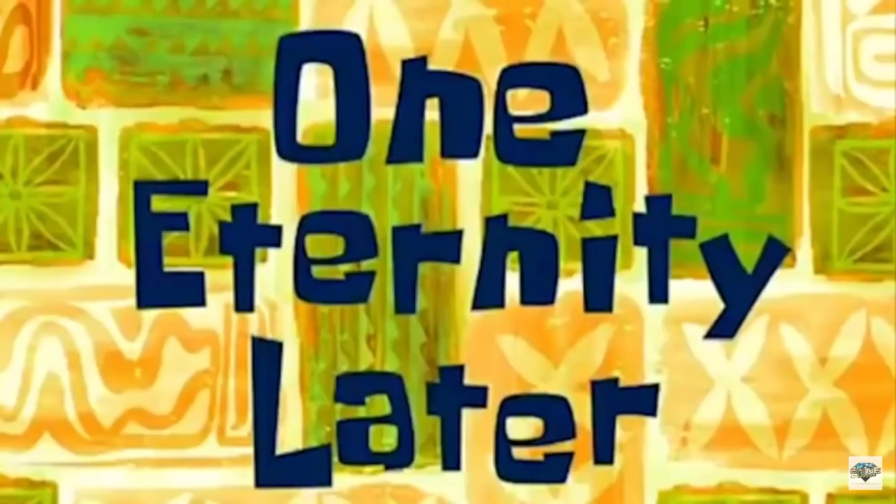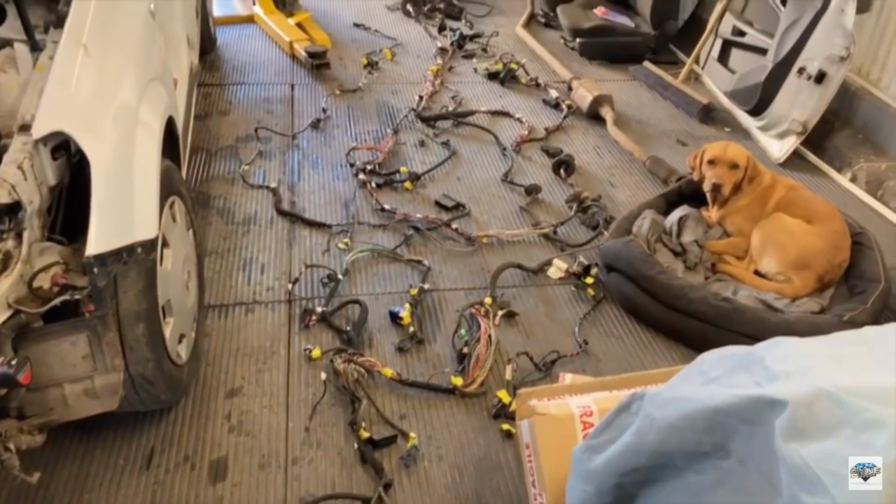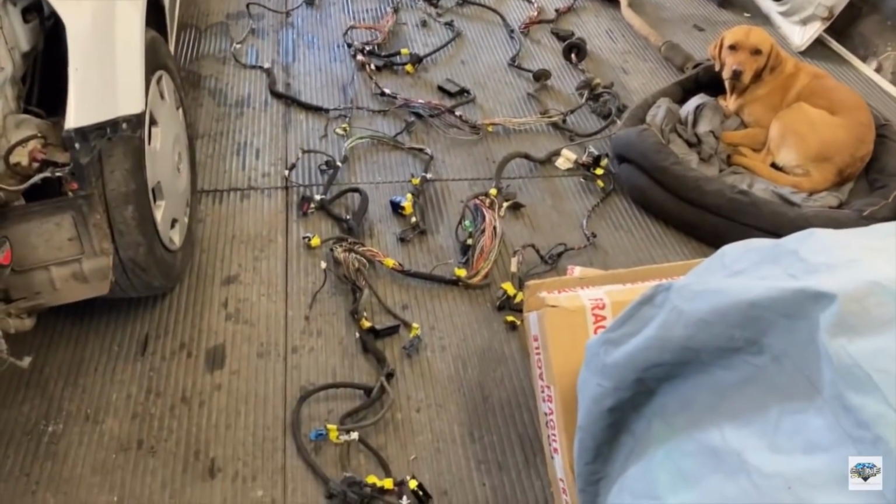One eternity later. Right, so the van loom is all out, labelled up and laid on. Michael X-Ray 5, which is a project we've done, all done, gone, if you haven't seen that. We're not going to call it an MS5, this is the Michael X-Ray 5.